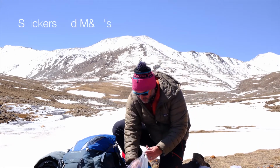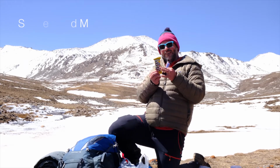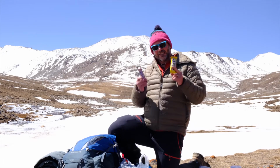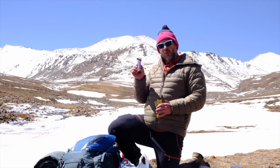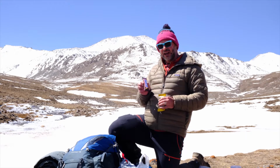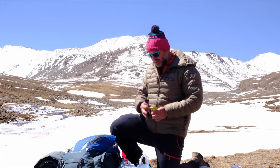And here's the most important part of all. Snickers and M&Ms. So this is a great little high quality snack, and I've actually carried about 10 of these for a 3-day backpacking trip. You can carry more or less as you decide, but I usually eat about one of these every hour because you're burning so many calories in the mountains. You're going to need to replace your calories. This is cheap energy, and it's really quick and easy to pop one of these.